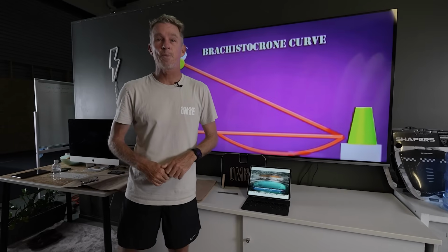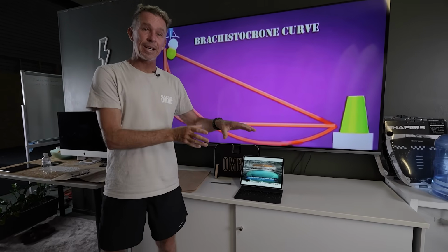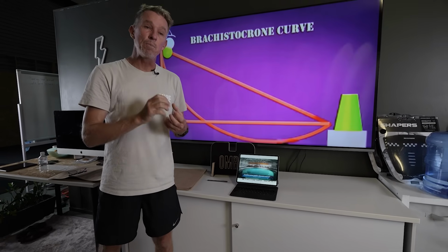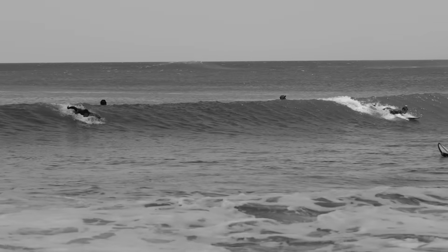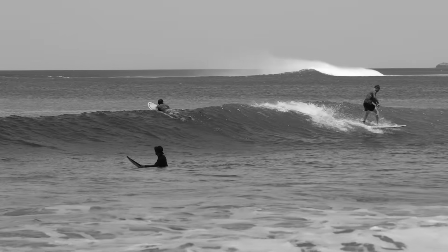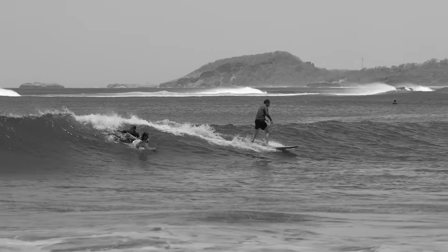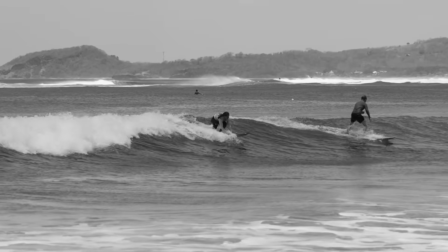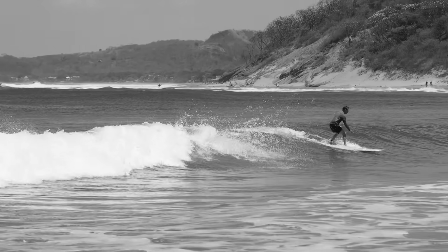Here's line number 2, where the surfer, after getting stuck at the bottom of the wave, thinks that they could generate speed to make the wave. So here's the video of the surfer. As he paddles in, he doesn't even take time to do a bottom turn. They do a mid-face turn, only tapping half the speed, half the power, and they make a beeline for the shoulder as fast as they can, because they've been told that speed is the solution to all their problems.